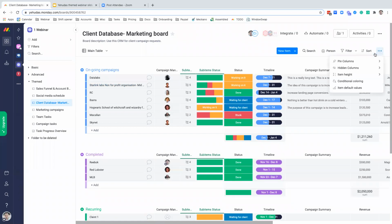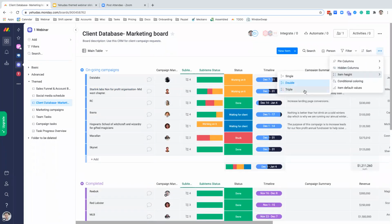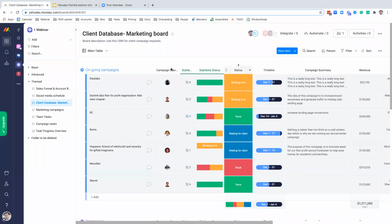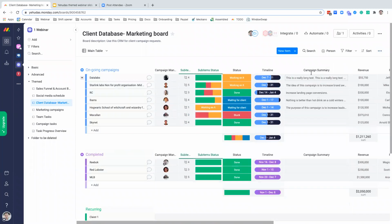So let's just go ahead and show you how to do that. Select item height, and you have double, and we even have triple as well. So that's awesome. You can see all of your information right away from the get-go. That's awesome. I'm really happy to see some of you in the chat box are already enjoying that. It really is an exciting feature, that's for sure.